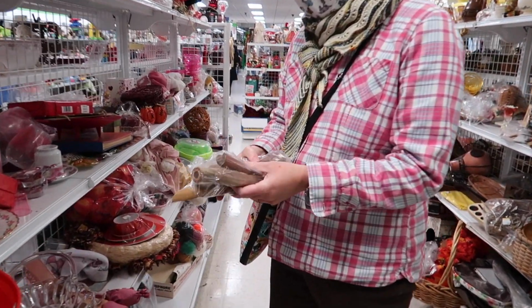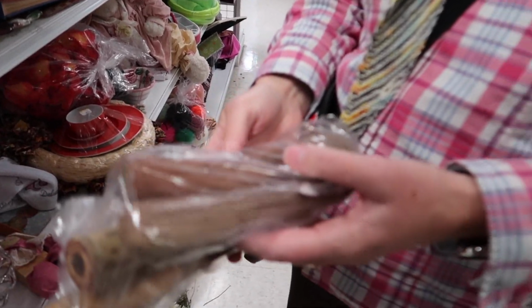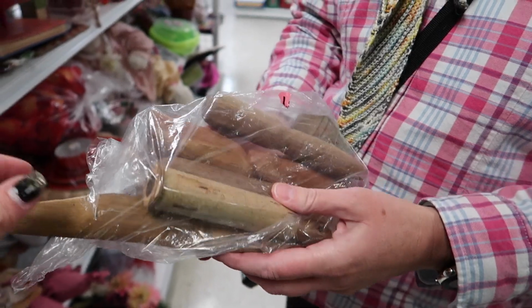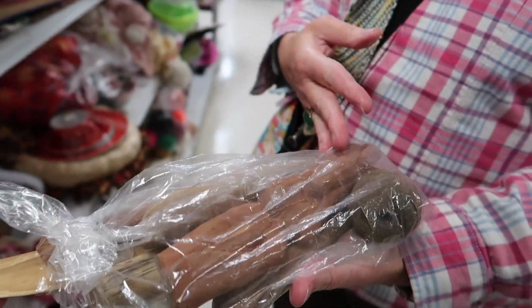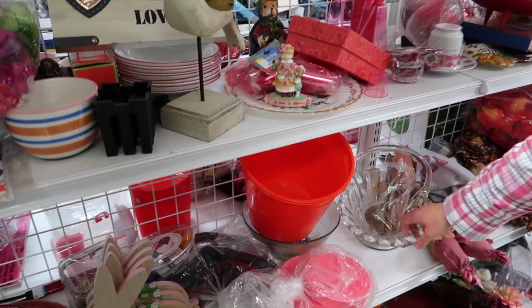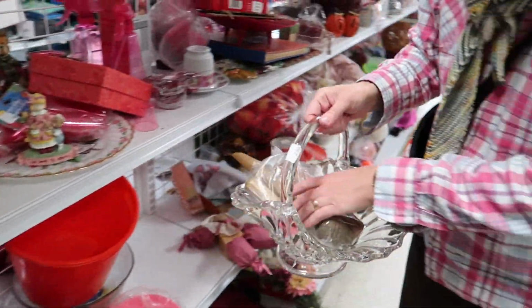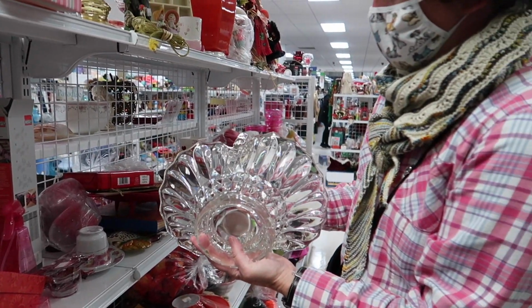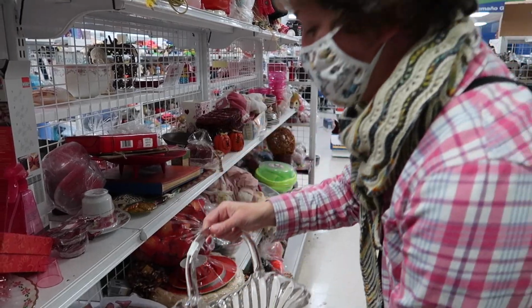Now, Dagny found a bag of wood utensils. So we were checking these out. They looked to be pretty primitive. They were interesting. And that glass basket was really nice. A little too much to ship, though.